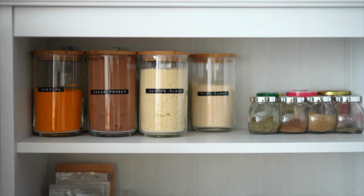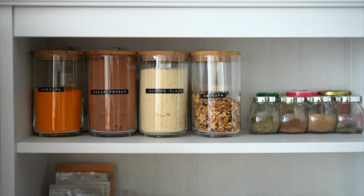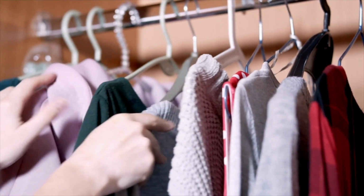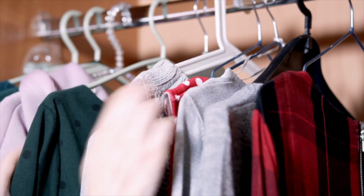The next decluttering tip is to keep things functional. When organizing your belongings, think about how you use them. Keep things you use frequently within easy reach. And store seasonal items or things you don't use as often in a separate area. This will make your space more functional and easy to maintain.